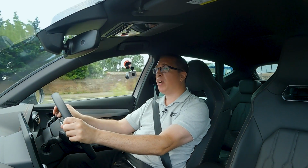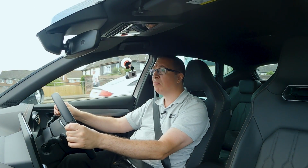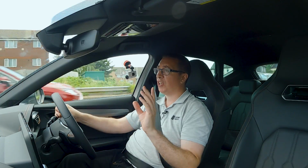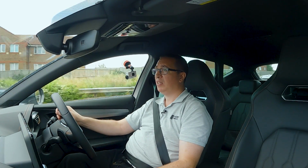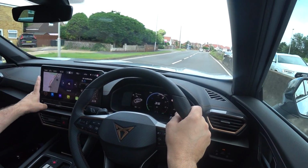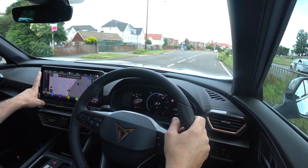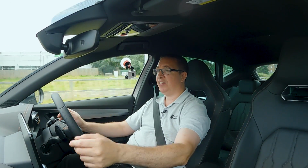We're now underway to Dungeness. I've decided I'm going to use the sat nav on the car rather than using Google Maps, because not everyone has a phone. So to do that, you go to the home screen, double tap on the map, destination button up here, type in your postcode, and that's it.